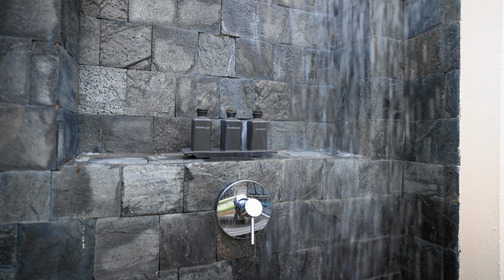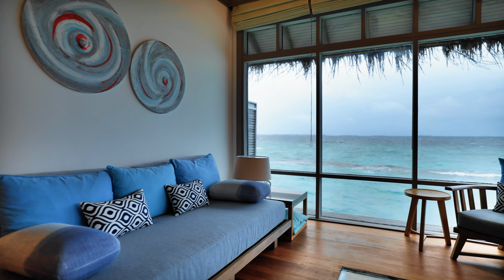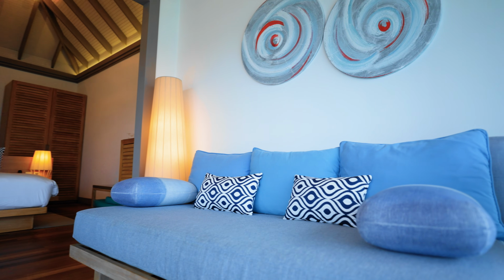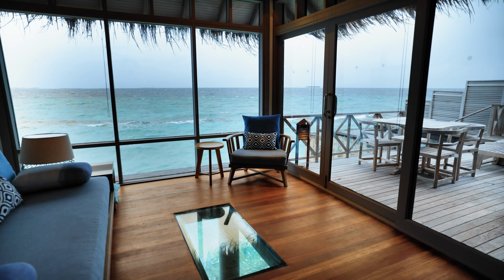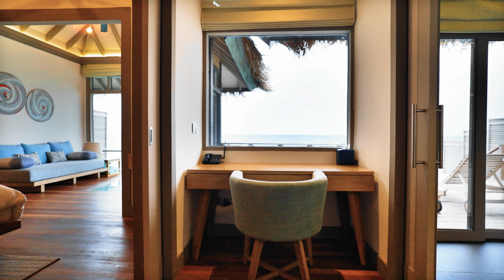Another really cool room type here is their overwater villas. They have this gorgeous living room that has glass on two sides. You have this corner glass view that looks out at the ocean, and even on a really rainy, stormy day, it provides this perfect sanctuary. It feels really homey, and you're still able to look out at this insanely gorgeous view even on a stormy day.